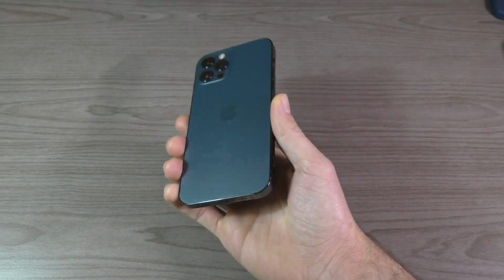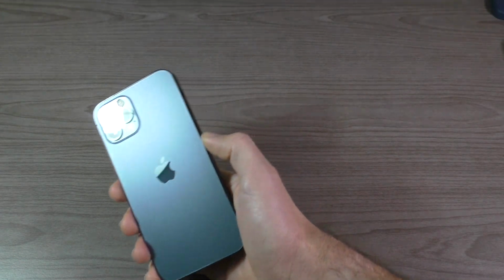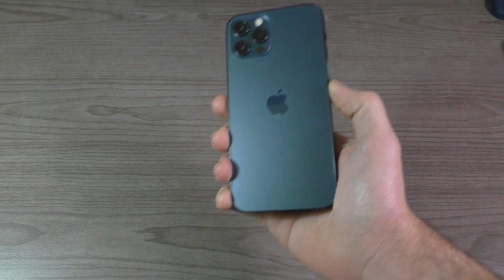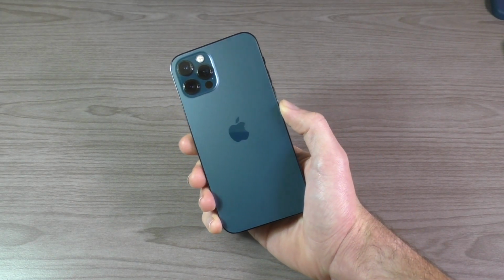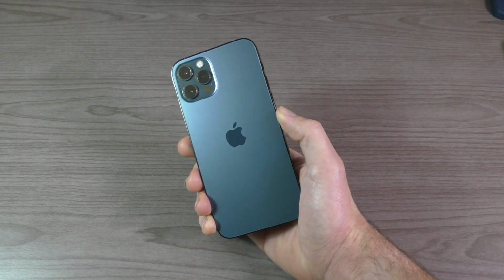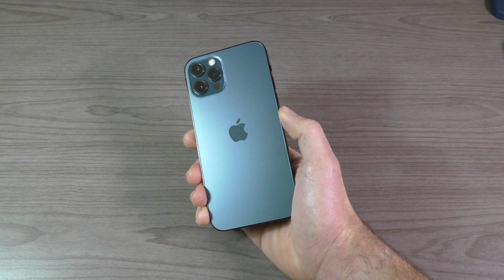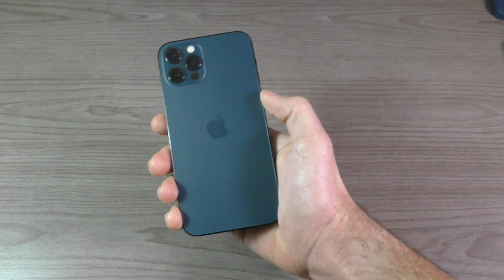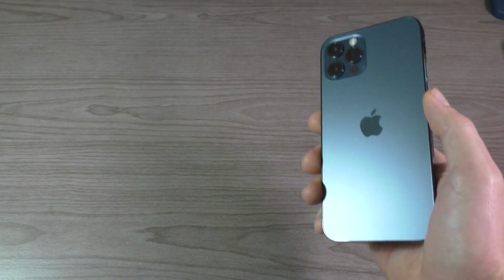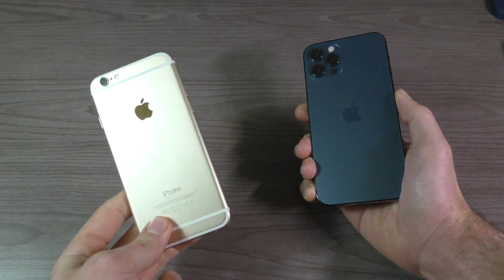I absolutely love this. And this phone is actually quite a bit weightier than, obviously, something like an iPhone SE. Now, some people have been complaining about this, especially with the 12 Pro Max. Now, of course, that's a much bigger phone. But some people have complained about the weight, and I really don't feel that way. I think a heftier phone just makes it feel more substantial and more like a quality device. Of course, I shared this same sentiment back when the iPhone 6S came out to replace the iPhone 6.